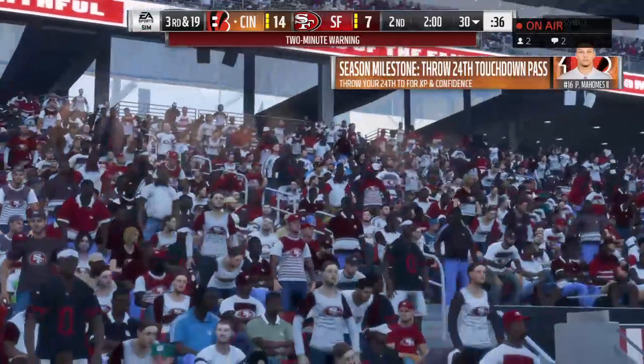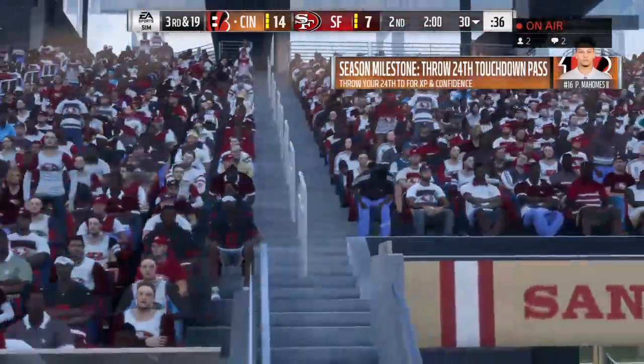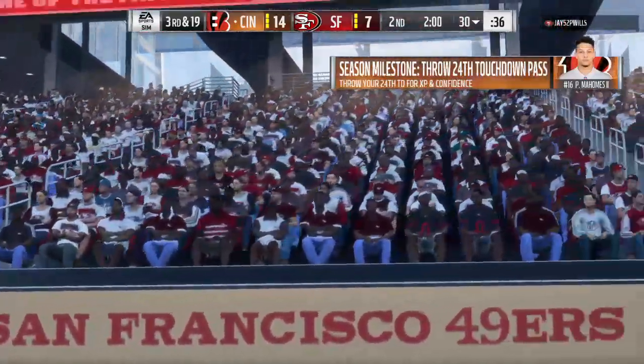2 minutes remain here in the first half. We'll come back here right after this.